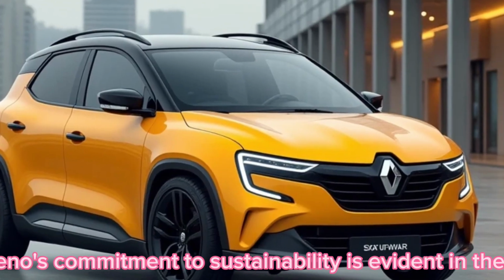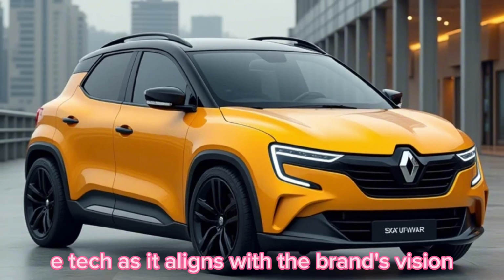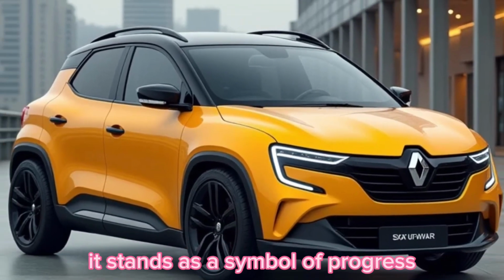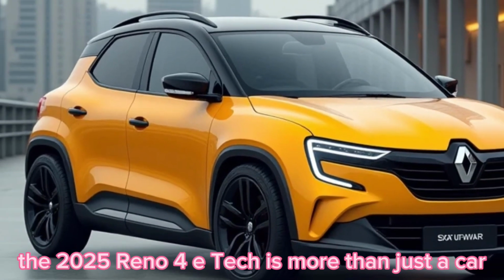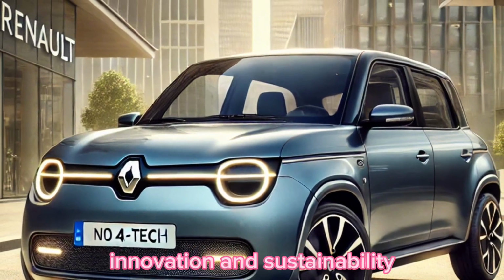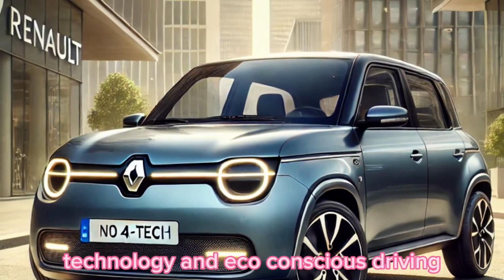Renault's commitment to sustainability is evident in the 4 E-Tech, as it aligns with the brand's vision for a greener future. With zero emissions and innovative engineering, it stands as a symbol of progress in the electric vehicle market. The 2025 Renault 4 E-Tech is more than just a car. It's a statement of heritage, innovation, and sustainability, offering a perfect blend of style, technology, and eco-conscious driving.